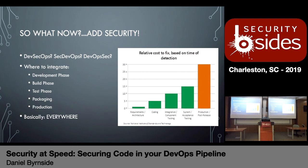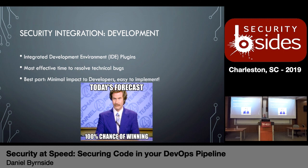But where do we integrate this? Where do we integrate security into our DevOps pipeline? Essentially everywhere, right? We can integrate security into every single step of the process, as our industry has become robust enough that we can actually accomplish that. So first one, development. Development is the best place, right after architecture, of course.